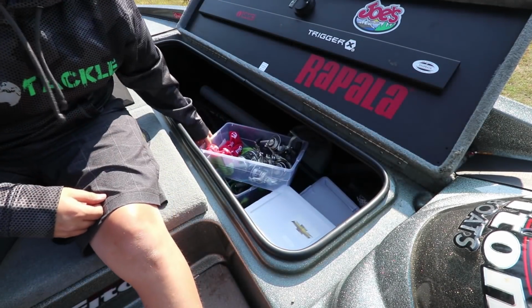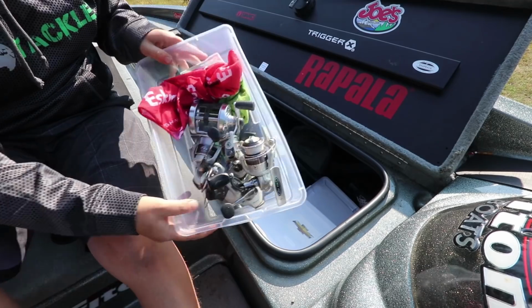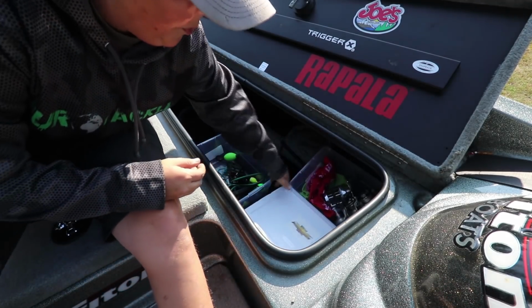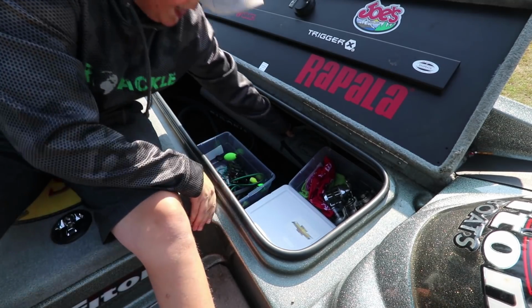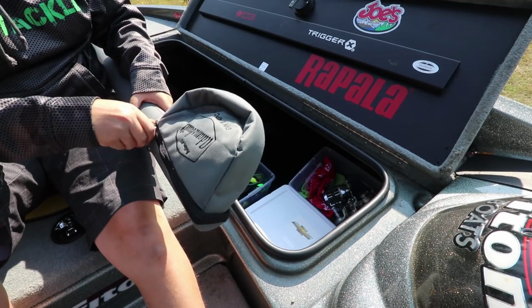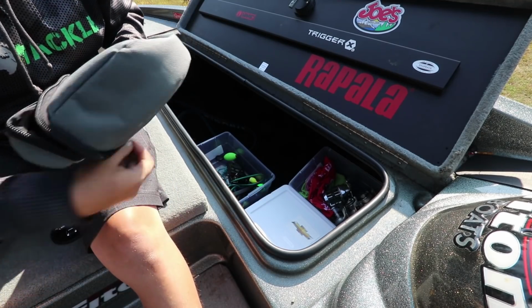This is another tote just filled with a bunch of random reels. There's a couple rod holders under there, some smell good stuff. Here's my, I don't think you guys have ever seen this. This is a fly rod I bought. I'll show you guys really quick.